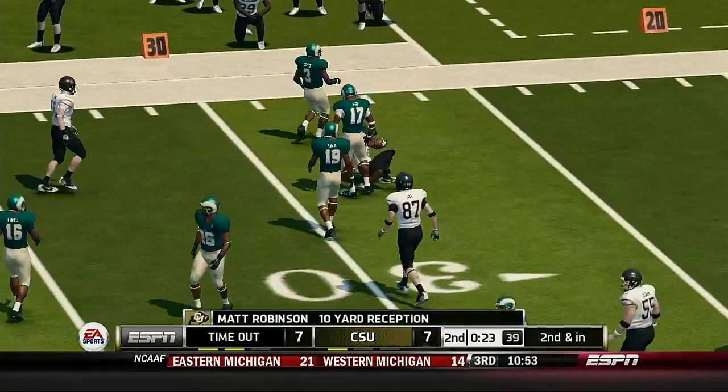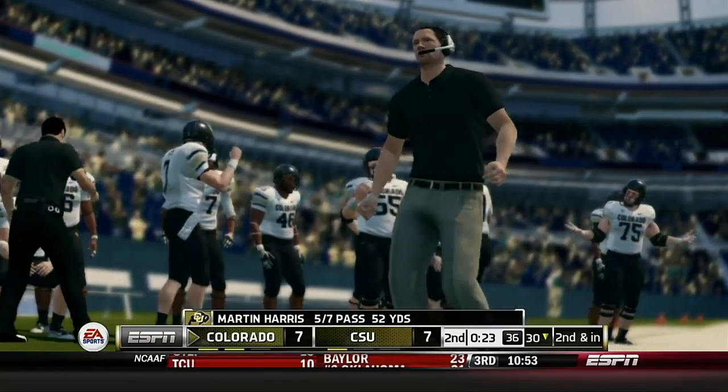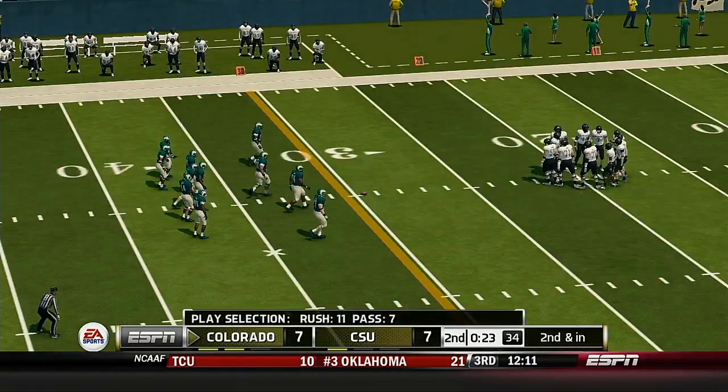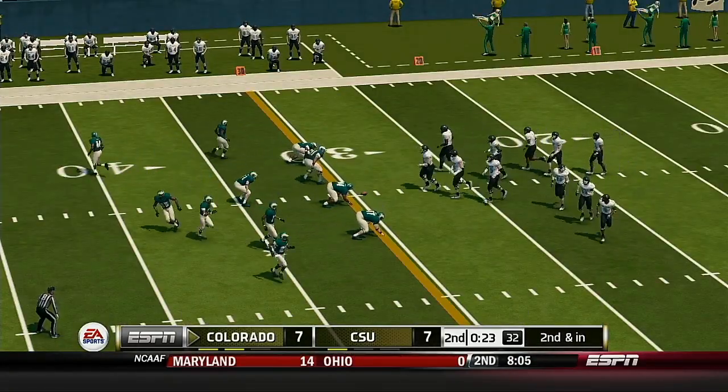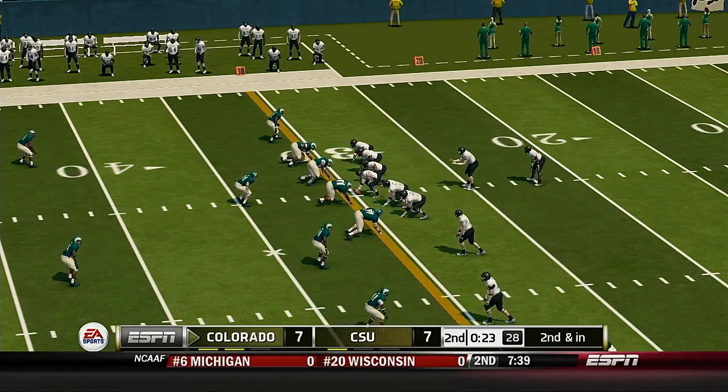And he's got his man. They complete the slant. Good for 10. You leave your defenders vulnerable when it's man coverage. And that time, he paid for being a step behind the receiver. It's second down, and they're about the length of the football from the first down marker.